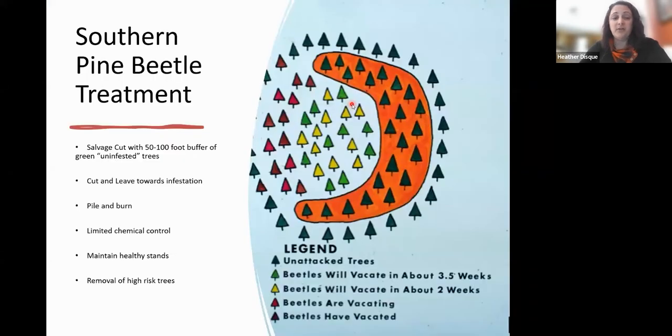So, southern pine beetle treatment. With forests, we often recommend a salvage cut. I was talking about all those pheromones. All of those red-needled trees, those would be here, trees where the beetles have vacated and moved on. Yellowing trees are trees where there's an active infestation, but the beetles haven't completely killed the tree yet.